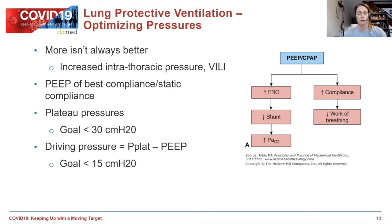Like with the tidal volumes, you can have this trauma to the lungs, this ventilator-associated lung injury. And also, when you're increasing the PEEP, you're increasing your intrathoracic pressure, so that can affect your cardiac output. So you're trying to balance what the patient needs and not give them more than they need. There's a couple of ways to do that, depending on what you have in your hospital. You can do a PEEP of best compliance. If you happen to have a Hamilton ventilator, which is what we use, you can look at their static compliance.